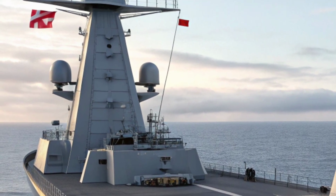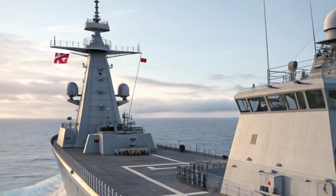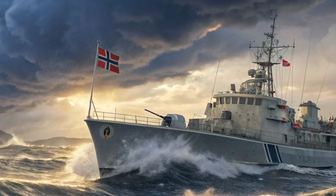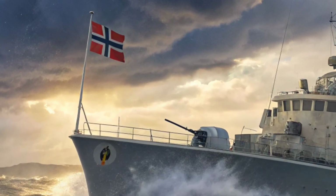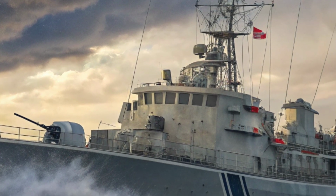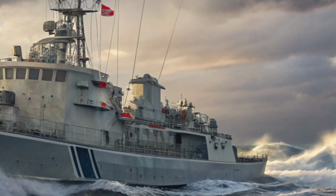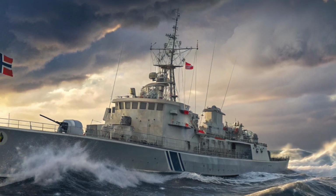Today, the HNoMS Fridtjof Nansen stands as the flagship of the Royal Norwegian Navy. It represents Norway's ability to protect its vast coastline, offshore energy resources, and national interests in the North Atlantic. More than that, it shows how a small country can achieve global impact through technology, training, and international cooperation.